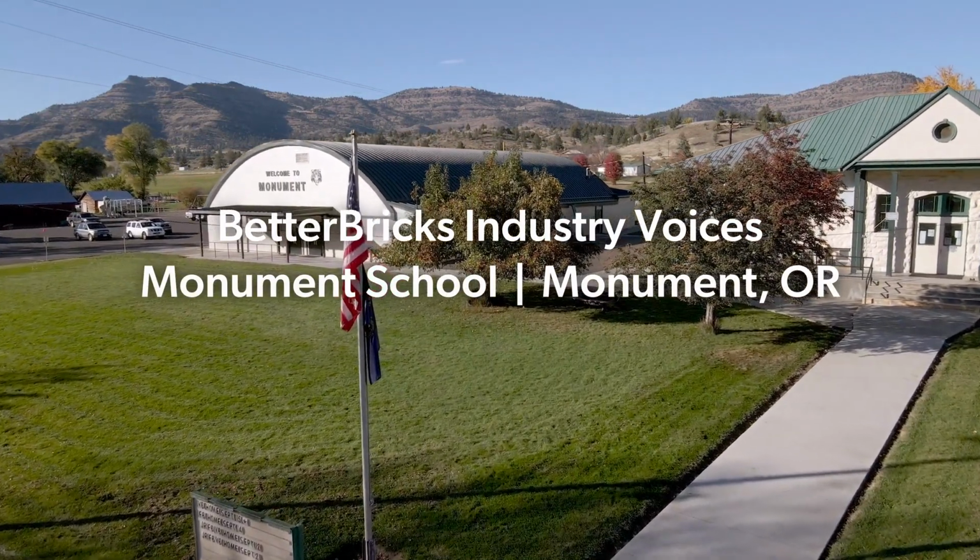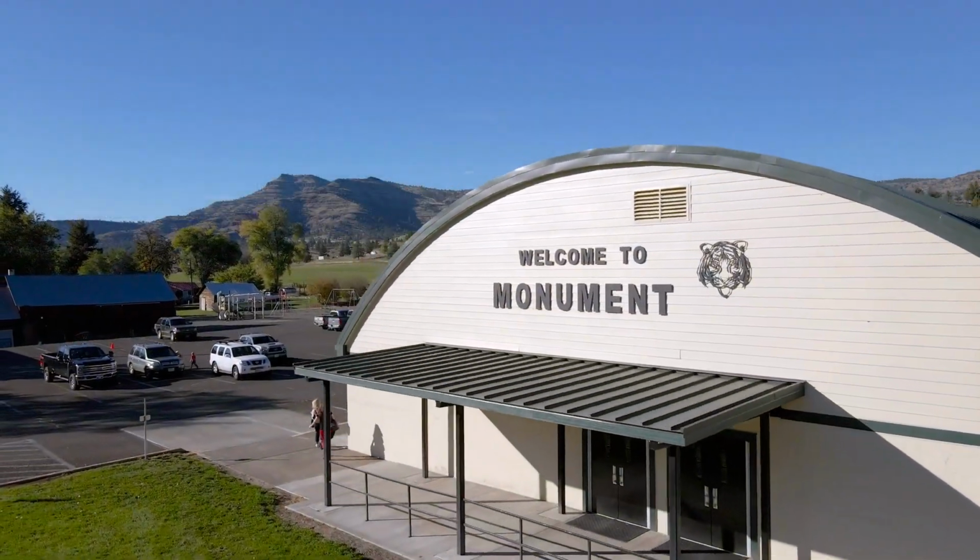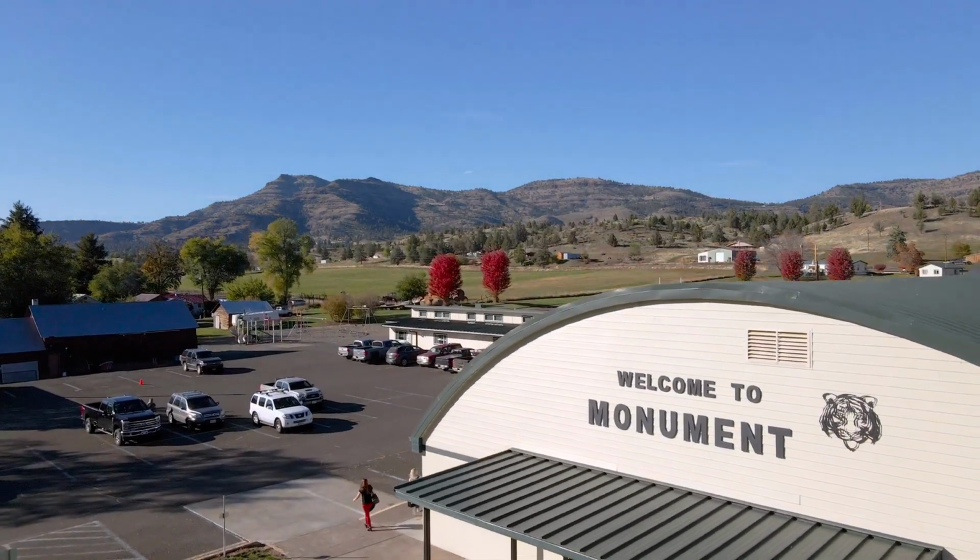Monument School is located in Monument, Oregon. We're a small and rural K-12 school, single campus. In our school district, we have anywhere from 50 to 60 kids, depending on the year.